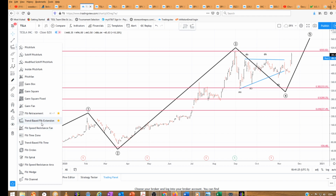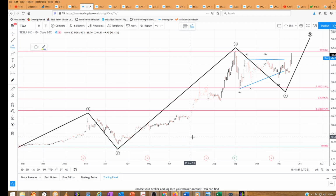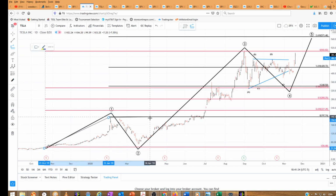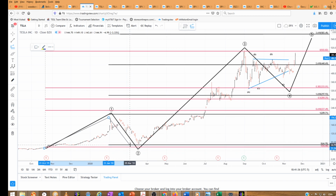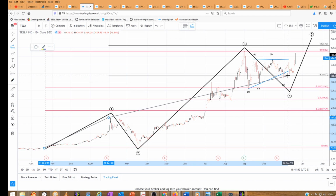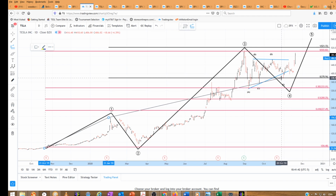So let's see where 5 will equal 1. And let me get that in a little bit. Okay, there's 1. And let's see what 3 did, by the way. Yeah, 3 did more than 2.618. So let's get on the bottom of 4, which is E right there.